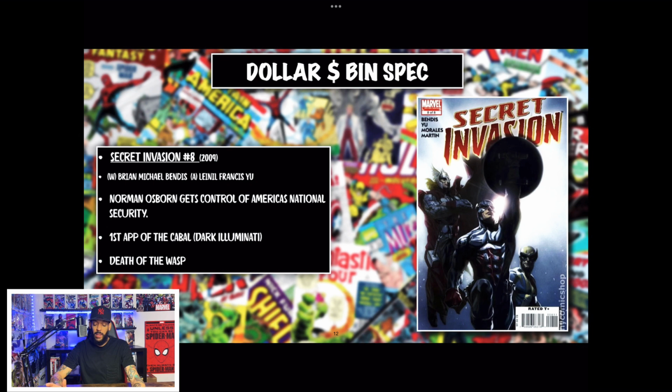And then I believe this is the last one I got here. It's Secret Invasion issue 8, came out in 2009 by Brian Michael Bendis. In this one, Norman Osborn gets control of America's national security, and it's also the first appearance of the Cabal, the Dark Illuminati, and it has the death of the Wasp. The reason why I talk about this is because a lot of us think that the Illuminati is coming, and if they come in, we might get the Dark Illuminati. We get Norman Osborn into the MCU. Who knows if he gets to stay? I don't know if Willem Dafoe's gonna stay or not, or if maybe this brings out the MCU's regular version of Norman Osborn.